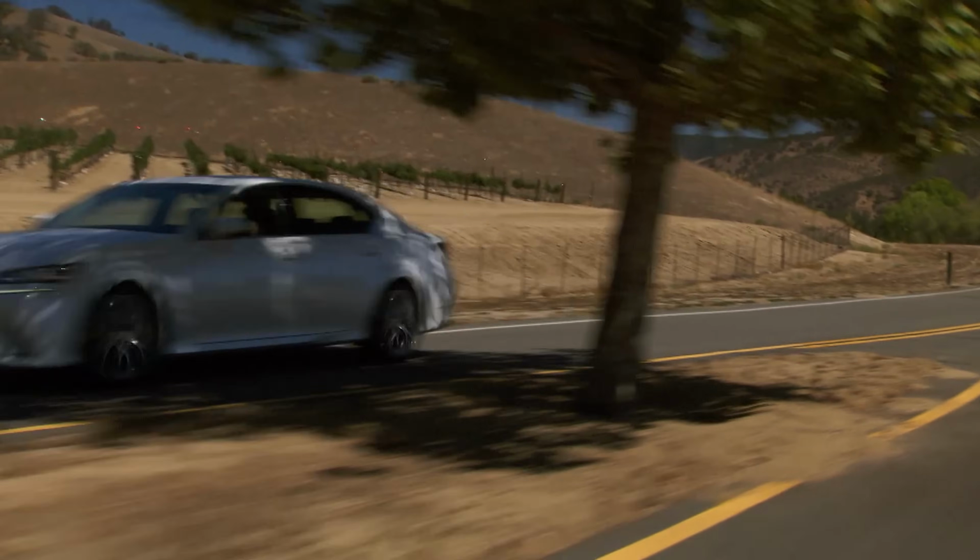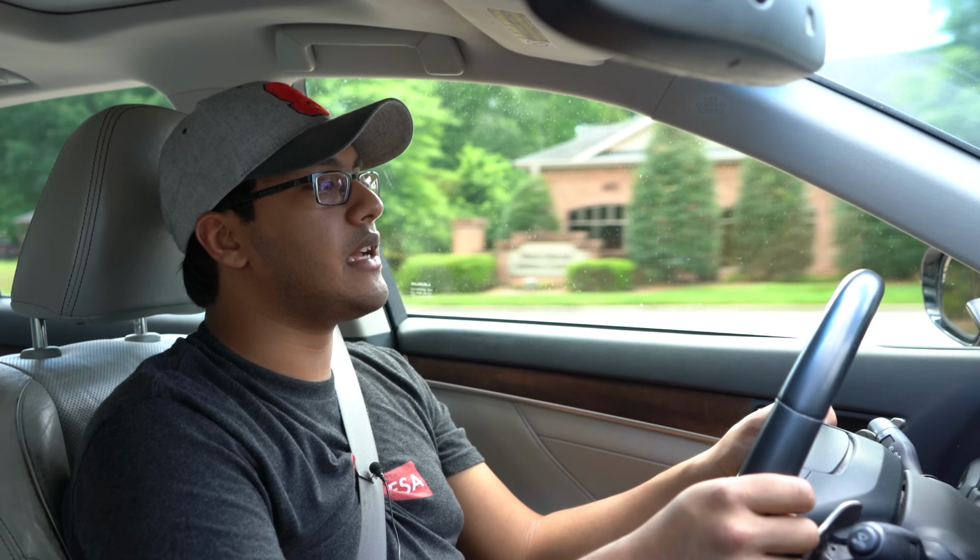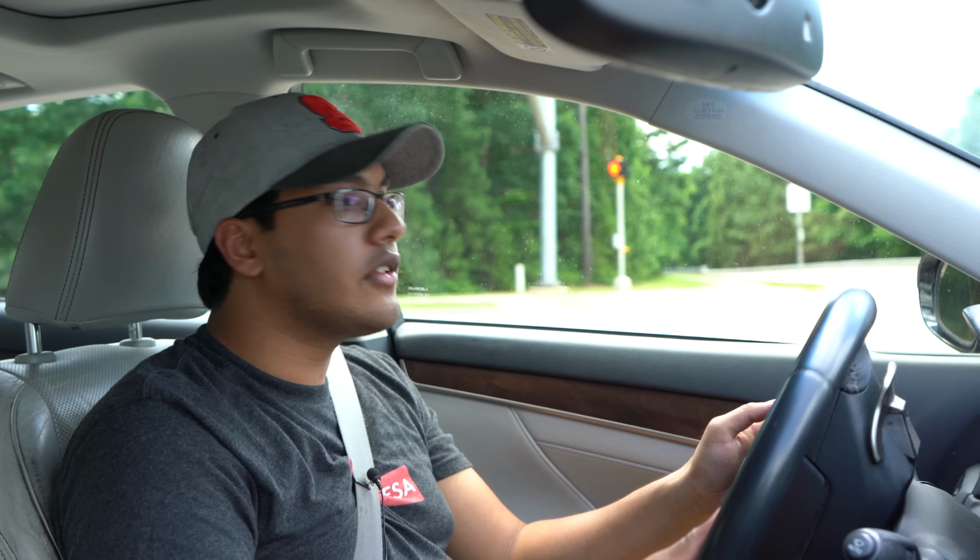That's the only real advantage that the LS has. Even those big gutters and pothole type bumps, it'll absorb a little bit better, and of course that makes sense, it's the LS, right? But this is still a nice double wishbone suspension setup.